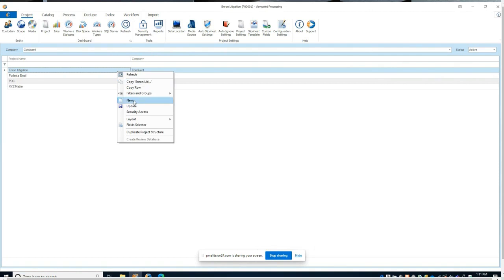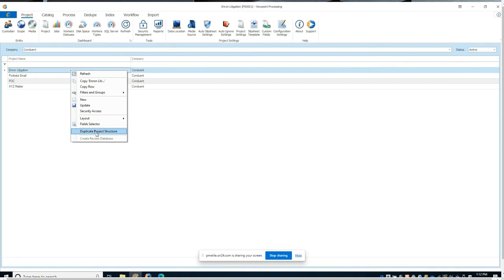And if I click new, it would create for me a new matter that has some standard settings on how you want to handle certain file types or certain processing tasks. Or if you have a client or a review team that likes processing and reviewing data a certain way all the time, then it's just a right click, and you can also say duplicate project structure. In essence, that will replicate all of the settings for that matter into a new matter.